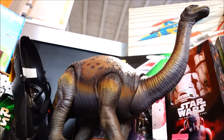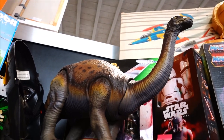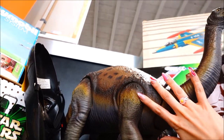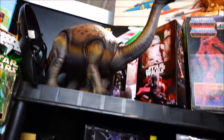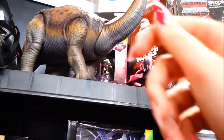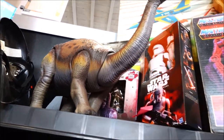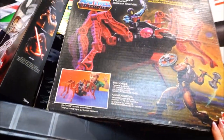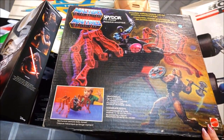I love the big Dino Riders. I think this is the biggest one. I mean, just for size comparison, here's my hand. This is like really big. He's missing all of the, you know, add-on armor and stuff. Oh, there's actually another vintage Masters of the Universe box for Spidor.